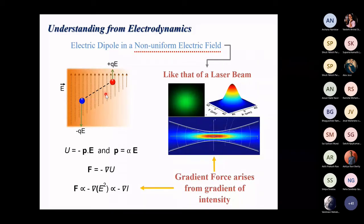Now, in a laser beam, if you try to focus it, you will find that the laser beam has an intensity profile at the focal spot. That means it is highest at the center and gradually the intensity wanes away at the periphery. So this is like a bell-shaped curve or Gaussian distribution. That means there is a non-uniform electric field. So if a dipole is placed in this kind of non-uniform electric field, it will experience two unequal forces.